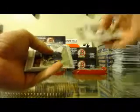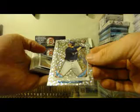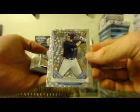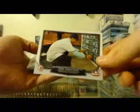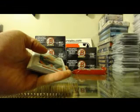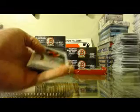So based on an orange refractor going at 250, that's what he wants to sell it at, is 250. Pretty steep. But he is a big name guy. He or she. The person.